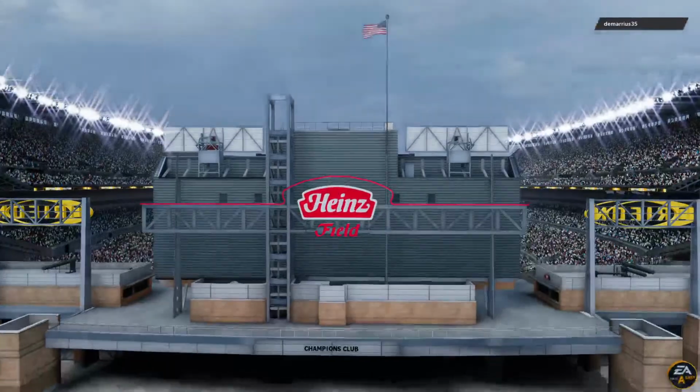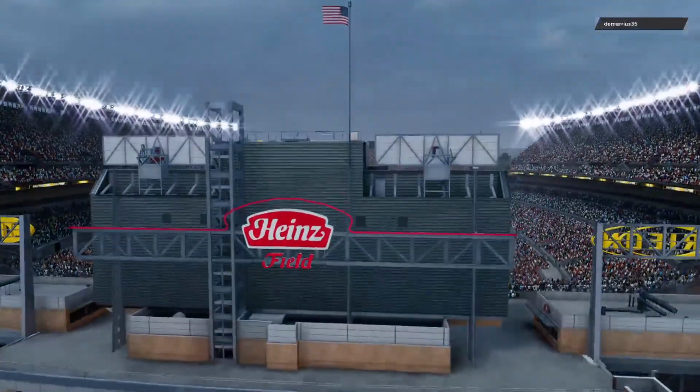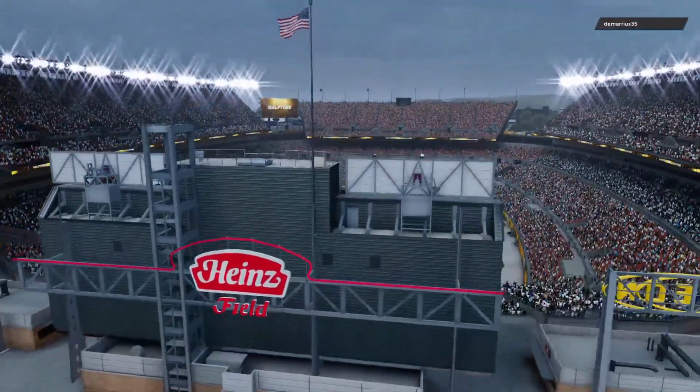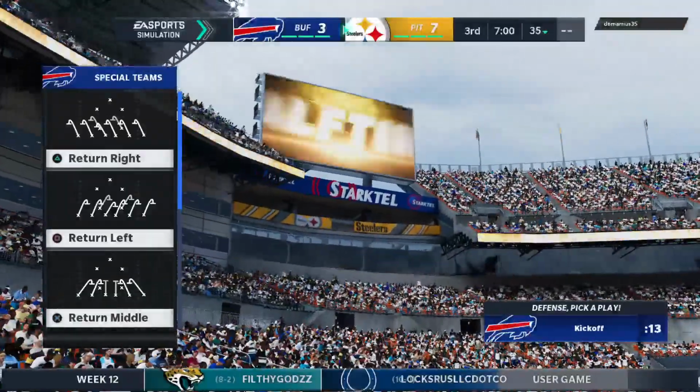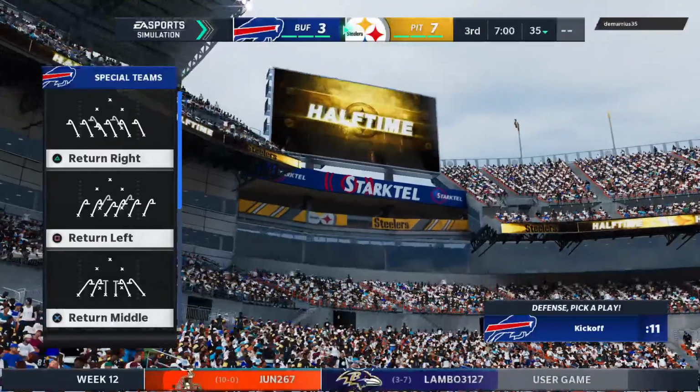So we've reached intermission here in a low-scoring game. 7-3 is our score. As we'll head down to Orlando, that's where we find our man Jonathan Coachman at our EA Sports Halftime Report. Coach.